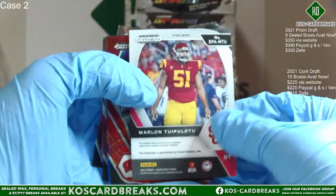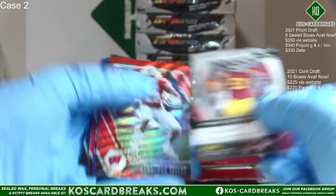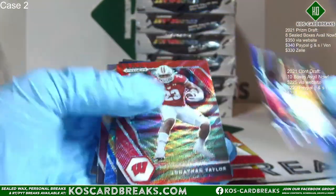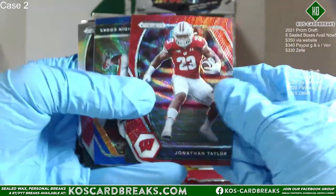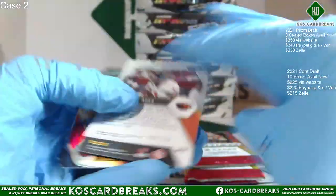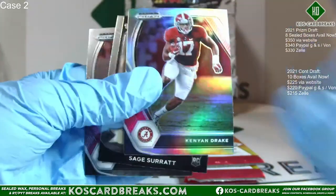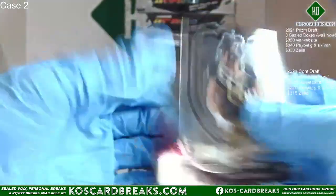Marlon Tuipulotu, something around there. 18 of 75, Blue Ice, Ink for Marlon. Jonathan Taylor, Red Wave. Brandin Cooks, Blue Wave, 98 of 249 for Cooks. Kenyan Drake, Silver. Sage and Kellen Mond, base.